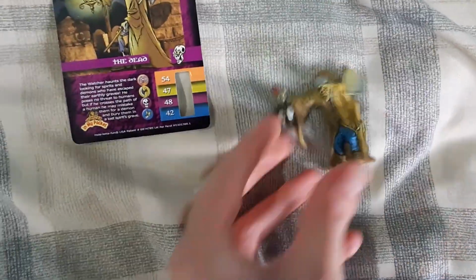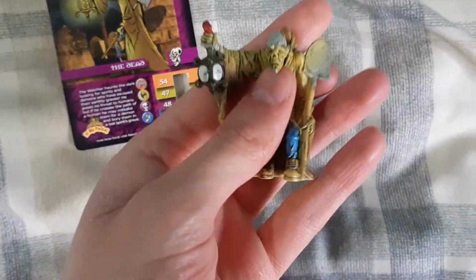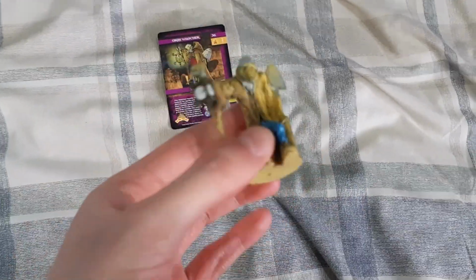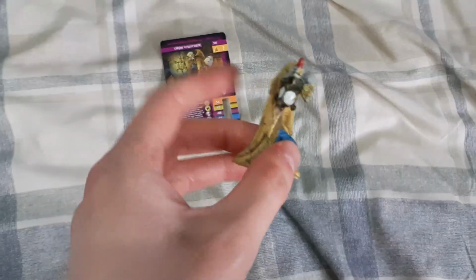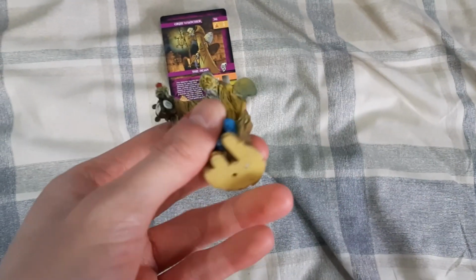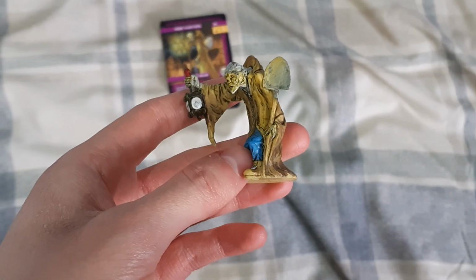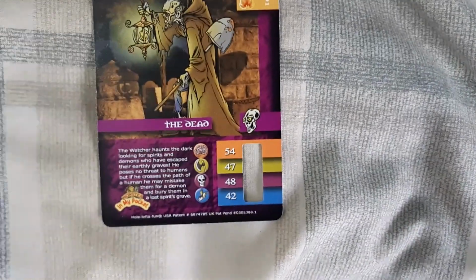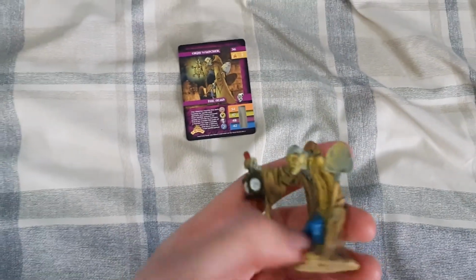So yeah, the first guy we're going to talk about is classed as number 36. This is the Grim Watcher. He's like an old man who walks the graveyards at night and digs. Sorry, his purpose is really to dig away evil spirits and zombies and other living dead creatures, keeping them at bay. But the card here actually says that he will bury humans alive if he mistakes them, so that's kind of sinister.